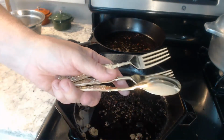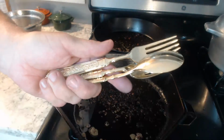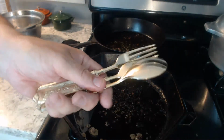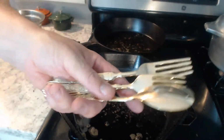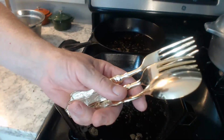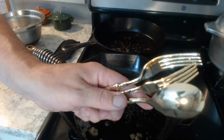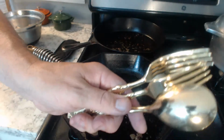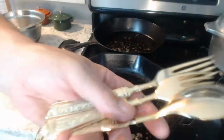Namely, that it's gold plated. I already went flea marketing on Sunday to help find stuff that I needed for the place. Stuff like dish soap and hand soap for the bathroom and so on. And I came across a set of gold plated silverware. I'm convinced that these probably came from a wedding set. They're actually pretty heavy.